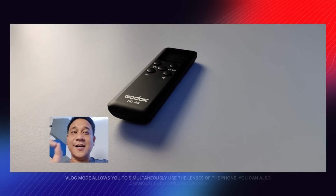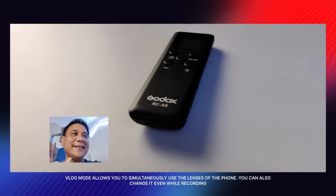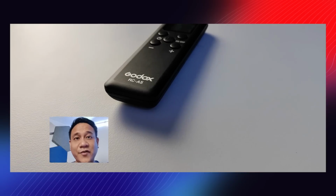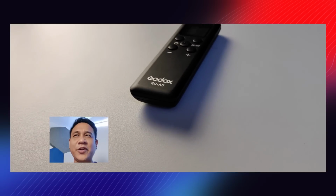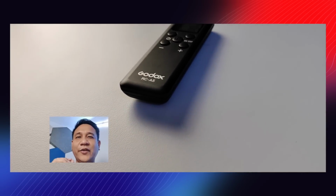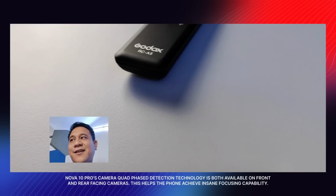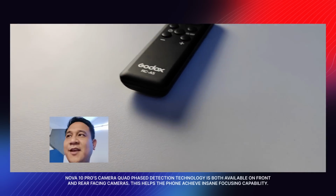Let me share with you a sample video using the vlog mode of the Huawei Nova 10 Pro. This is a standard feature found on the camera modes. They also provide you with templates to choose from using the lens of the phone. In this case, let me show you a quick demo of how quick the focusing speed of the Nova 10 Pro is, which I think is perfect for showcasing some products. In my case, I cover tech, and usually this kind of feature on a smartphone is something that I really appreciate. Take a look at this.